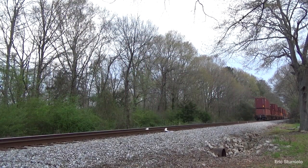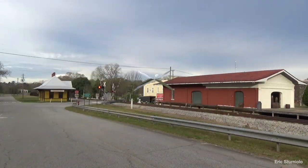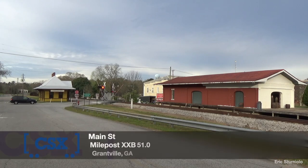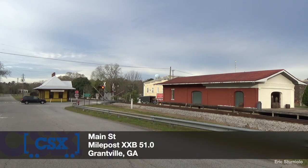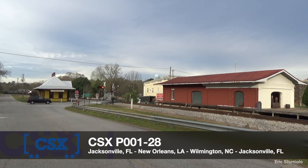The main reason for this trip was to catch CSX's Office Car Special, making another tour across the system. This trip is coming from as far south as New Orleans to as far north as Wilmington, North Carolina, then back south to Jacksonville. They're seen here passing Grantville, Georgia. Note they had a ditch light out on the lead motor.